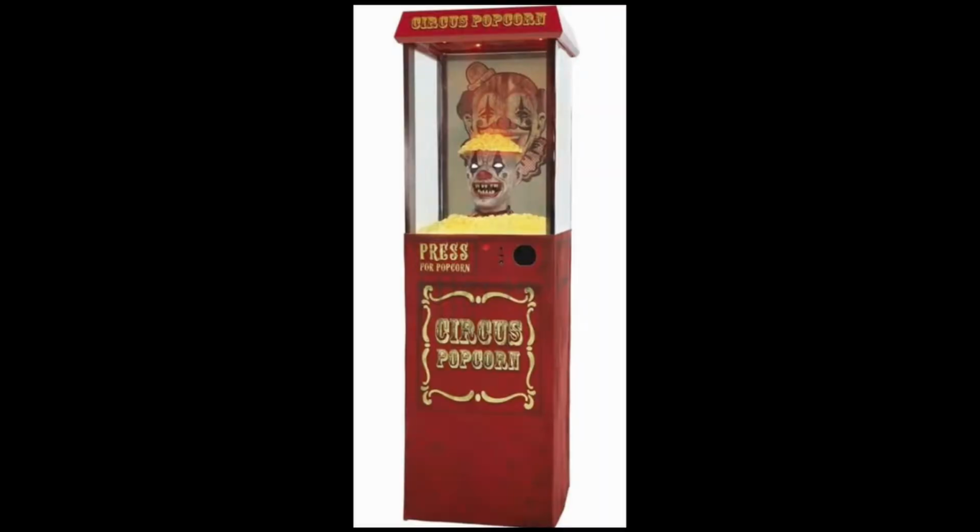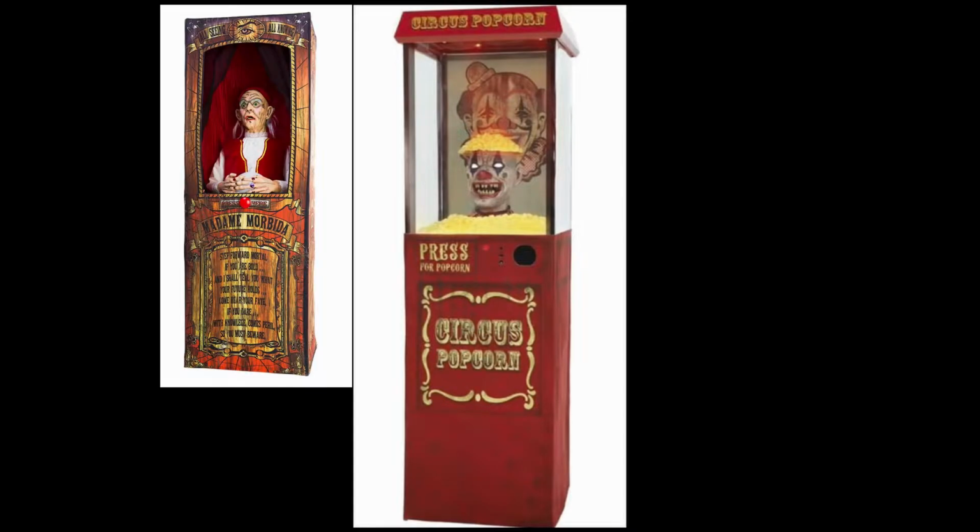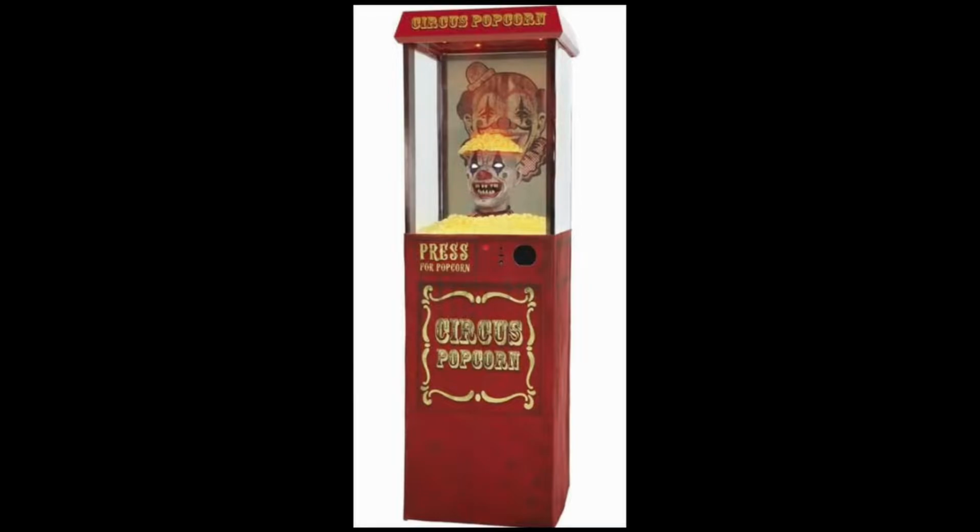So the first one we have right here is the Circus Popcorn Clown. Now this is a pretty unique animatronic, very reminiscent of the Misfortune Teller we saw back in 2013. However, this is not a Misfortune Teller type animatronic. It is a clown and a popcorn machine, which is pretty creative if you ask me. The detail looks pretty good. I like the look of it. I like the eyes. I like the face. It all looks pretty good.